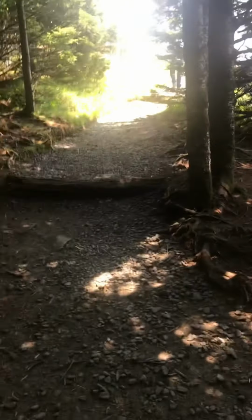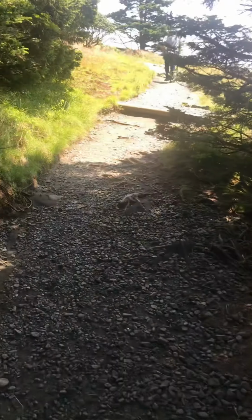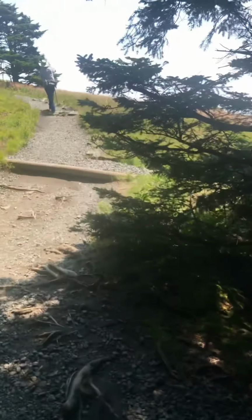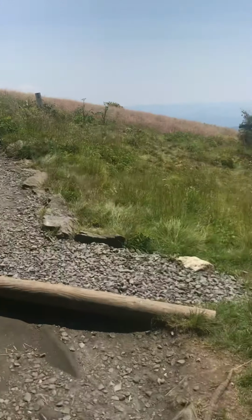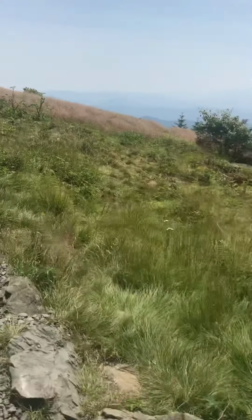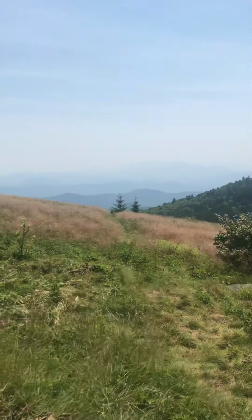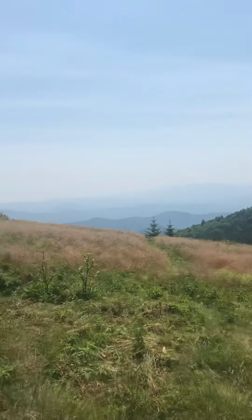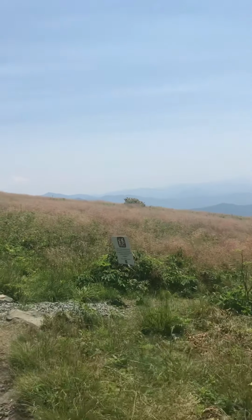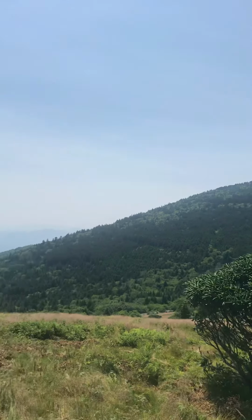Right, we're coming into the clearing, and so let's see what the view is going to be like when we get out from here. Oh my goodness. Oh. Wow. Wow, we are pretty high up there. This is so beautiful.